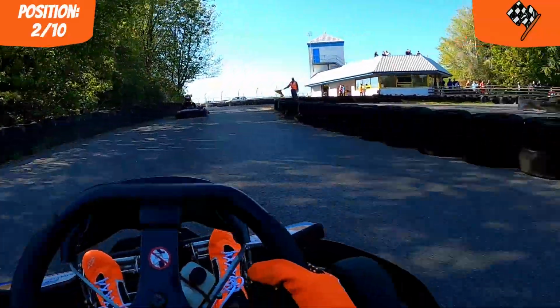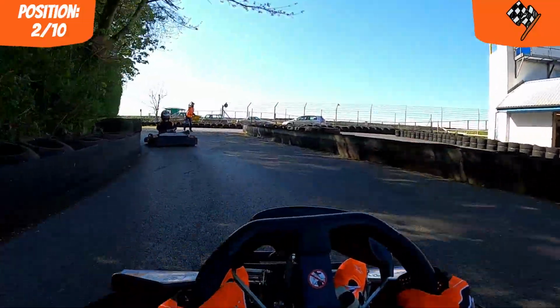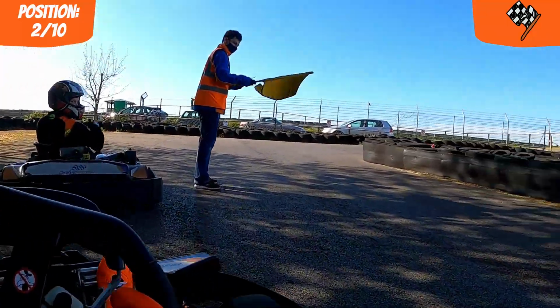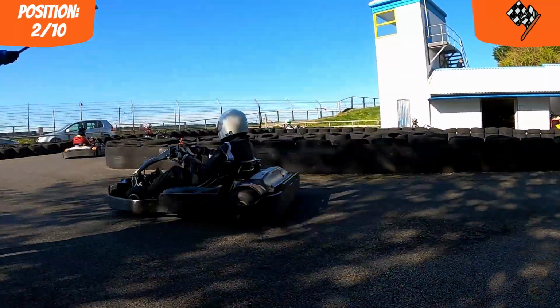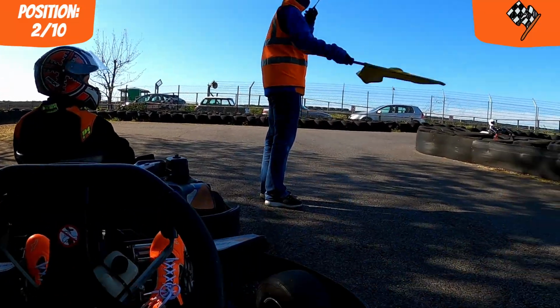We go to the left here, whilst the others peel into the pits so that we can go onto the back of the grid, and the marshals can get the cart sanitised. Thumbs up for the marshal, thumbs up for the other guy, and yeah, happy with that. So that means we'll be in 10th for final 4. We'll go onto the back of the grid there.